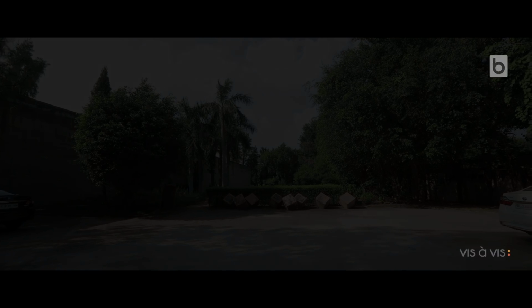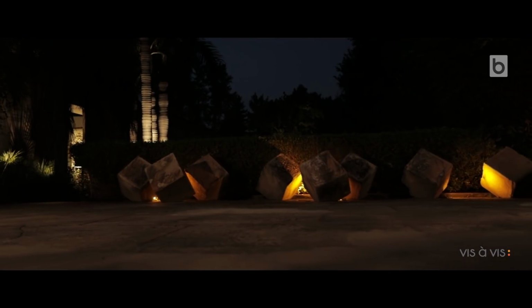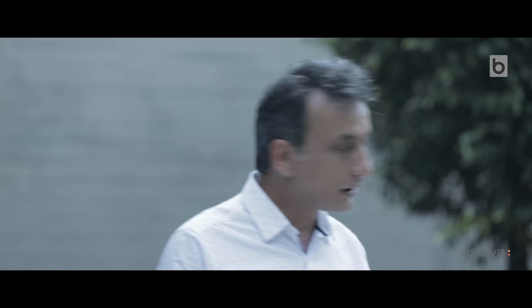While we were designing this space, we found these cubes, these boulders, and we realized that an architect thinks on X, Y and Z axis. We got these boulders, made them stand on an axis, and added a layer of light. What light does is add yet another layer, yet another dimension to that built environment.